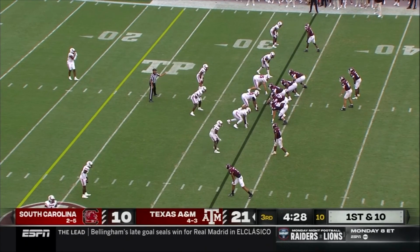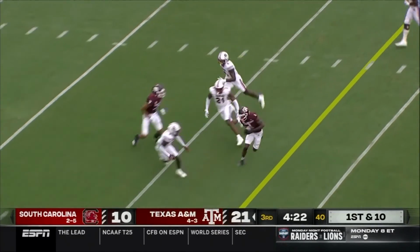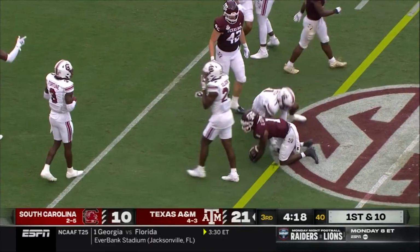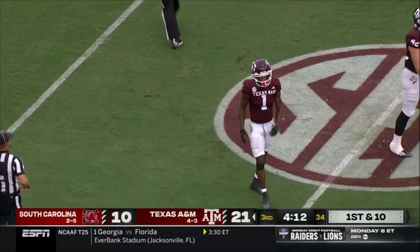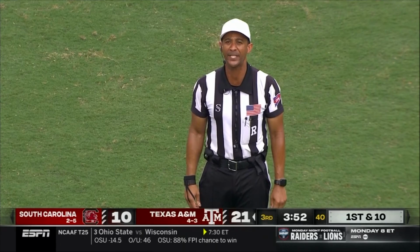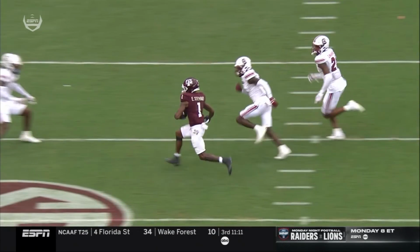Or he can run routes detached from the core. Real solid tight end. Quick slant complete. And there's Stewart again. Took a hit over the middle from DQ Smith. But he picks up another 1st down on the 11-yard gain. The previous play is under further review for potential targeting. Oh, wow. Let's see.